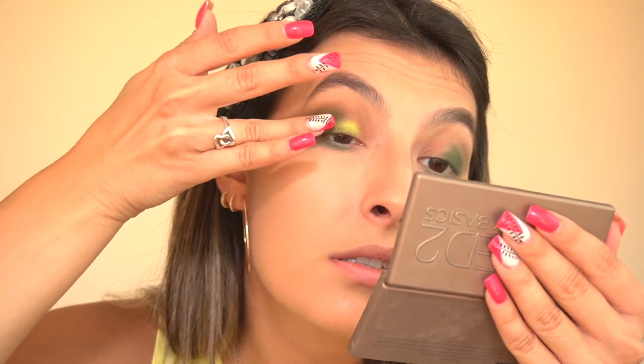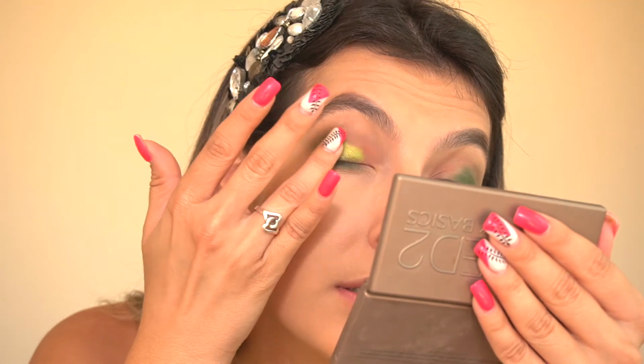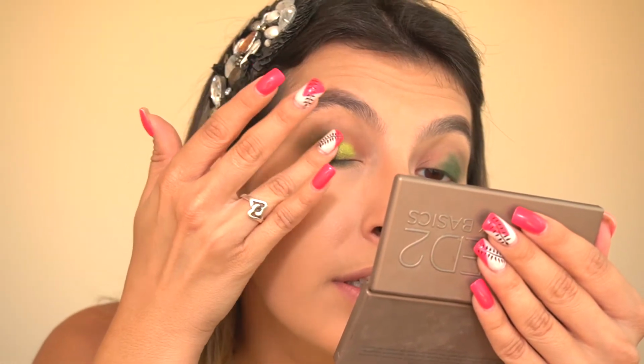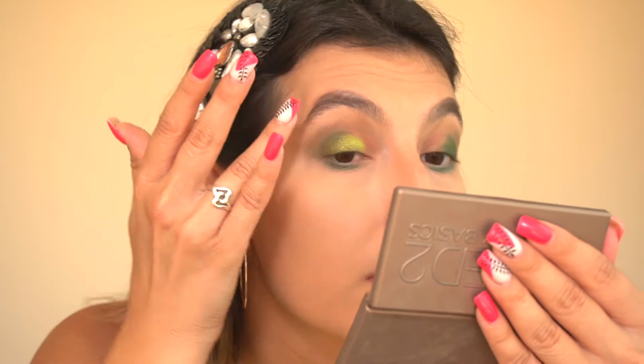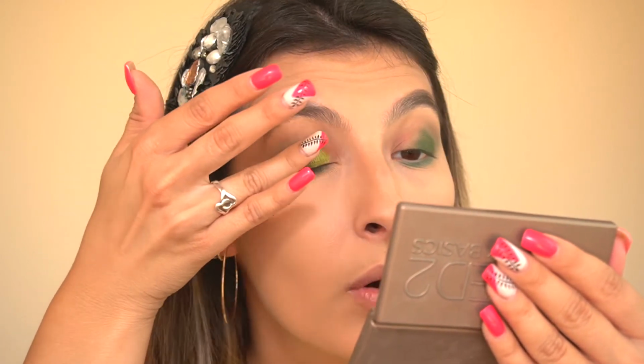Okay, this is a little bit hard to place. I feel like you have to work with it. It's not really sticking to my lid very easily. I feel like I have to press quite a lot.